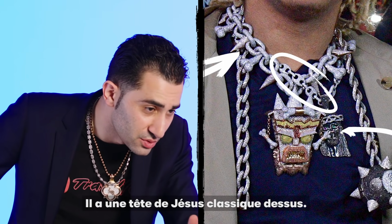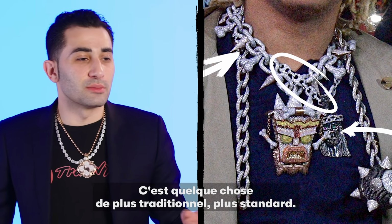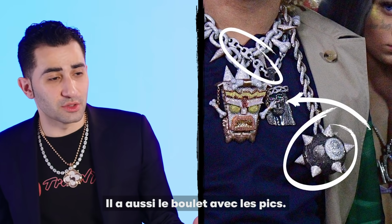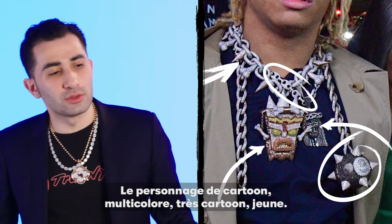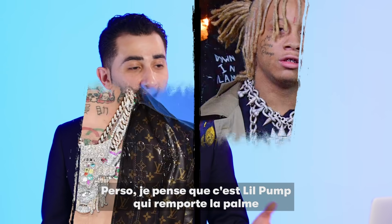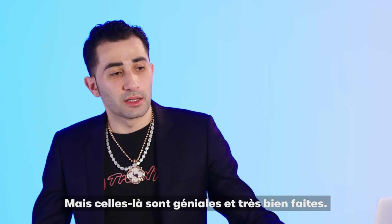He's got a classic Jesus head on there that looks like it's got black diamonds. It's a dope piece with the white diamond crown. That's something more traditional, more standard. He's got the ball and chain piece on as well. Black diamonds with the white diamond spikes. Cartoon characters, multicolor, very cartoony, young. Personally, I think that Lil Pump takes the cake when it comes to these younger dudes. He's got beautiful pieces and they're done really, really nice, but these are really dope. They're right up there. It's a matter of opinion.